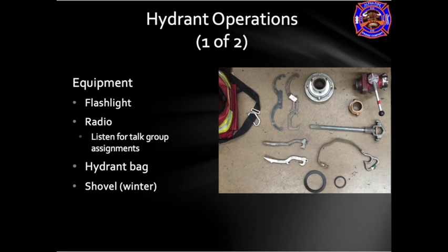So with the hydrant seat also comes standard equipment that will go with the hydrant person. You'll see that the first 2 things are going to be a flashlight and a radio. The flashlight has multiple uses. The flashlight can be used for locating the fire hydrant. The flashlight can be used for identifying or evaluating the fire hydrant. And also the flashlight will be used when you open the cap or take the cap off the hydrant, you can look inside and verify if there's any damage inside the hydrant.